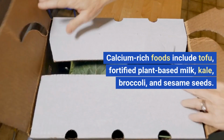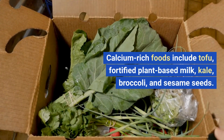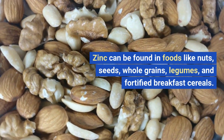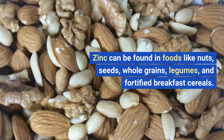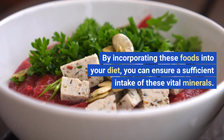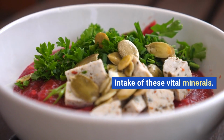Calcium-rich foods include tofu, fortified plant-based milk, kale, broccoli, and sesame seeds. Zinc can be found in foods like nuts, seeds, whole grains, legumes, and fortified breakfast cereals. By incorporating these foods into your diet, you can ensure a sufficient intake of these vital minerals.